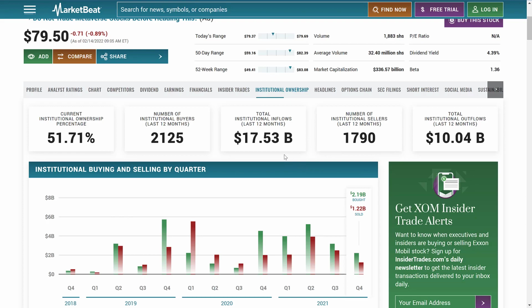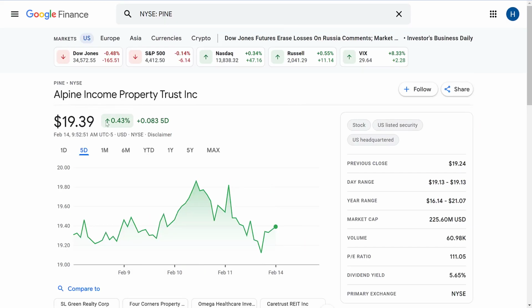But let's go ahead and talk about stock number 2 on this list, and this is the one that I own, and that is Alpine Income Property Trust, Inc. They are a REIT with a 5.65% dividend yield. This PE ratio is a little bit higher than it actually is. We'll go ahead and look into that, but the ticker is PINE, P-I-N-E.